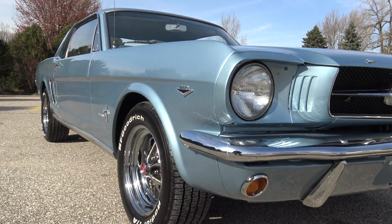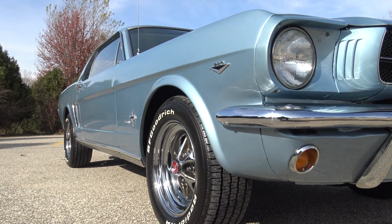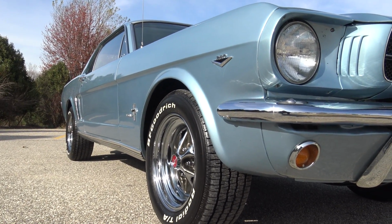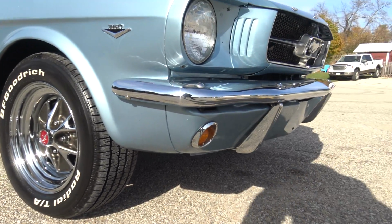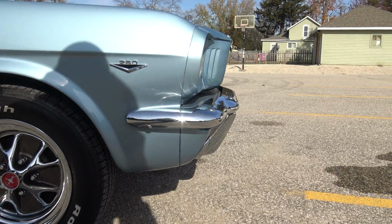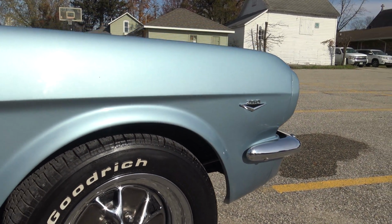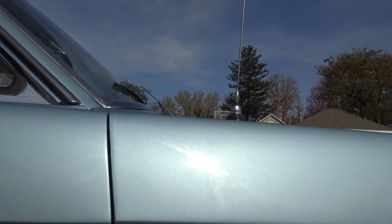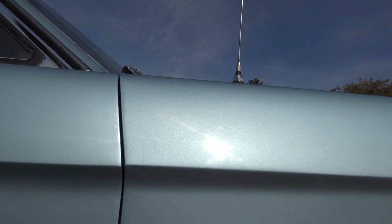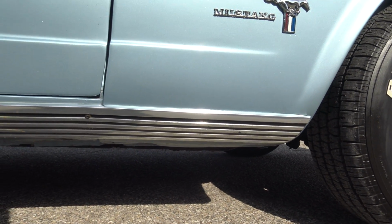As we look up and down the side of this car, it's riding on a brand new set of style steel rims, BFG raised white letter tires. The body is laser straight, just a super clean car. Try to keep my shadow out of the way here. As we look at the fender gap on the passenger side, body line lines up nice, even gap, no bubbles or blisters on the lower fender or the door.